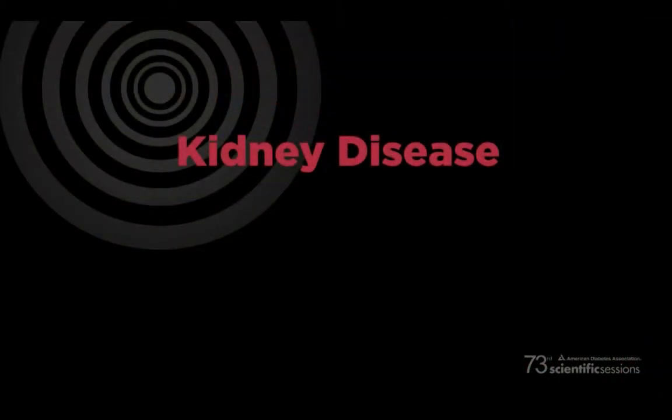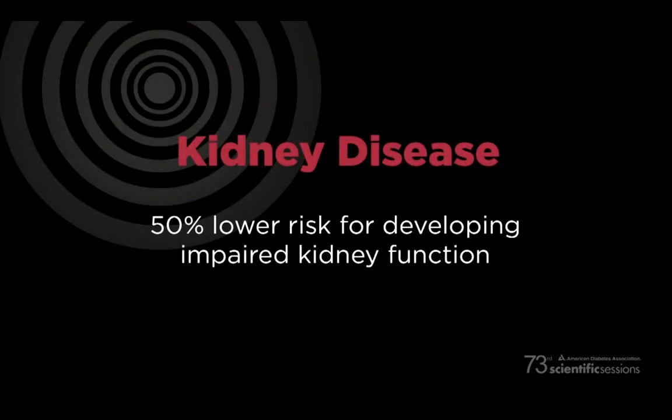While the initial results were dramatic, we didn't know whether intensive therapy would also reduce complications longer term. So follow-up has been conducted over the past 20 years to figure that out, and the new data continue to show positive results. Let's go over this in more detail. Kidney disease. Long-term intensive therapy has shown a 50% lower risk for developing impaired kidney function.